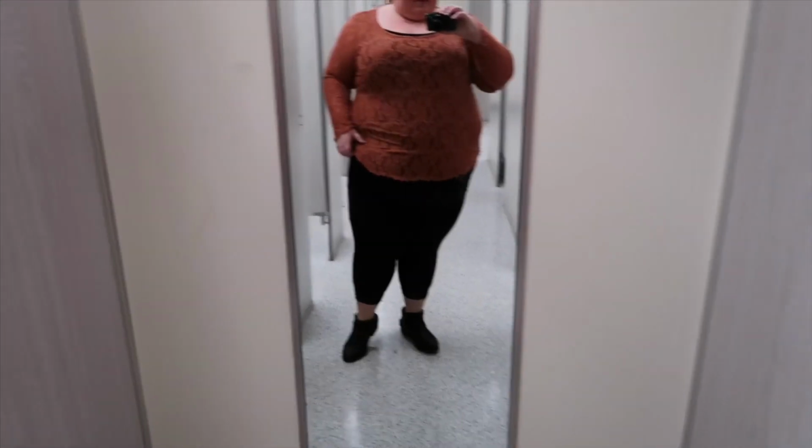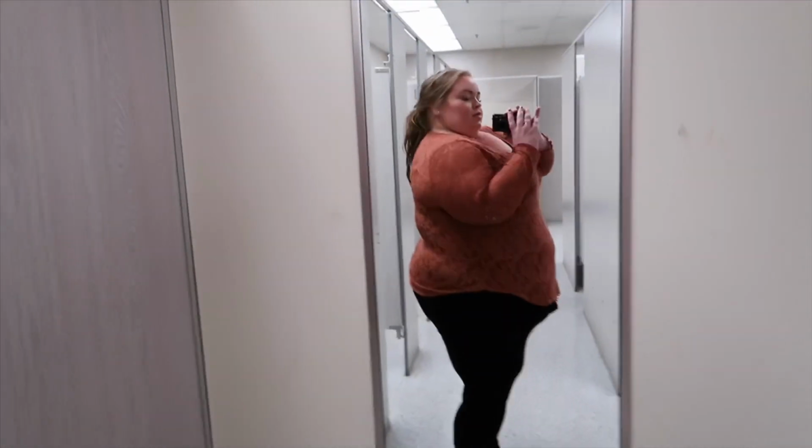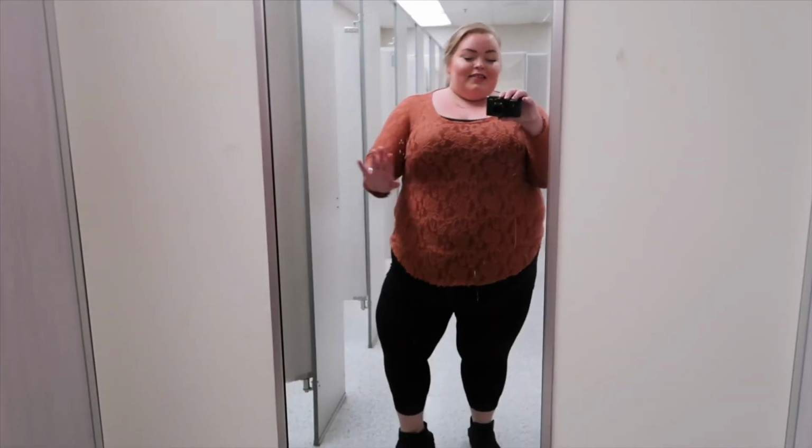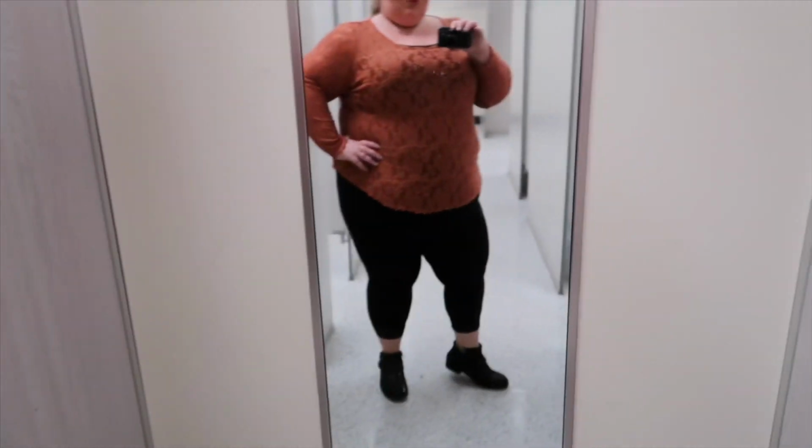Really cute. The next one here is this burnt orange lace see-through top. Don't love it. It was on the tighter side. It was a 3X. Everything in this haul was a 3X. And this was $7.99. It was actually from Maurice's, which was funny to see it here at Ross because I've never seen Maurice's stuff at Ross. So yeah, not for me, but super cute still.